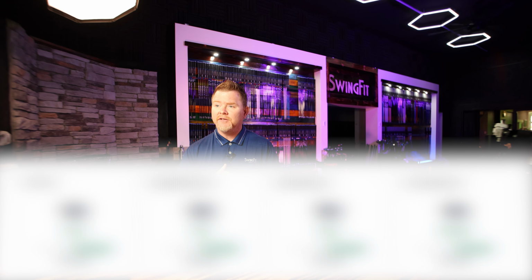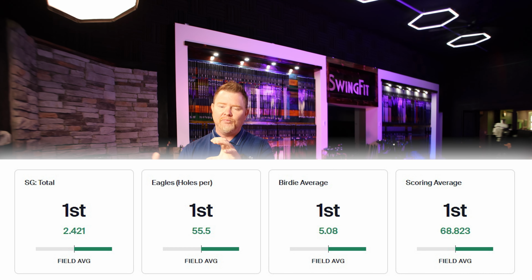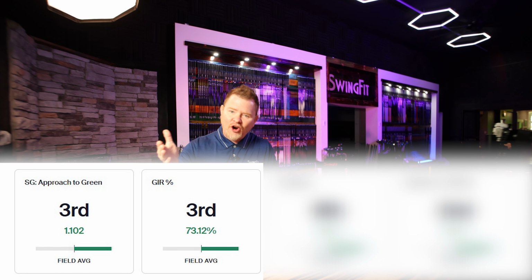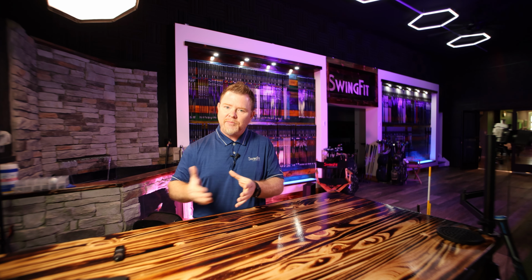And when we take a look at his stats, this is where it really speaks volumes. He's currently leading the field in strokes gained, eagles, birdies, and scoring average. And when you peel it back even deeper and look at his performance around the golf course, he's third in approaches to green, third in greens in regulation, and this is the impressive one. He's currently ranked second from 200 and in. I mean, anytime you can fire darts from this distance and get it on the green, you're definitely going to play well, and this would be the explanation of why he's had so many top 10 finishes.